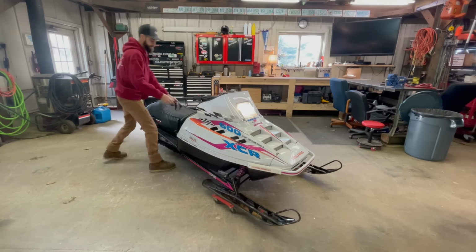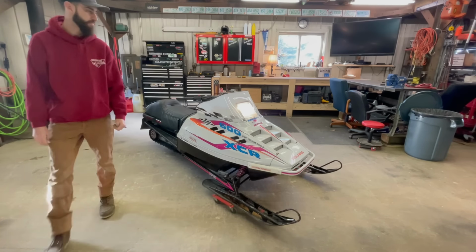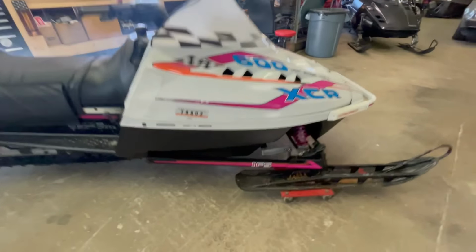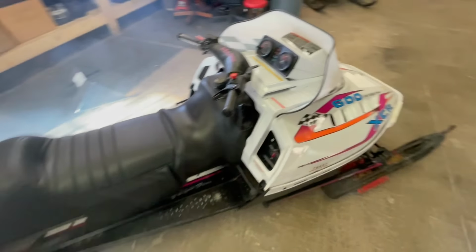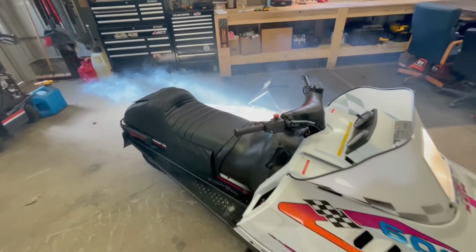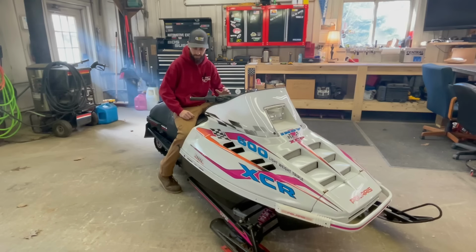Too much choke. Yeah, she's a runner, and she runs good. The idle goes down a little bit once it warms up. It runs about 2,000, then it goes down to, I think, around 1,600. And this thing just purrs.